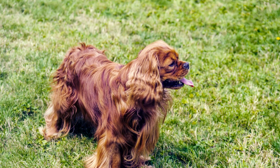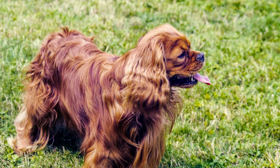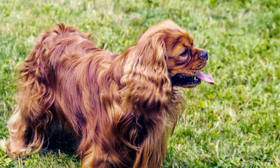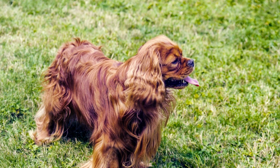Number 3. The breed traditionally has its tail docked to 2 to 4 inches in length, carried at or just slightly above the level of the back. However, in the UK and some other European countries where docking is considered illegal, this practice is prohibited. Some of these dogs are also born with a shorter or screw tail, which is deemed acceptable at conformation shows.